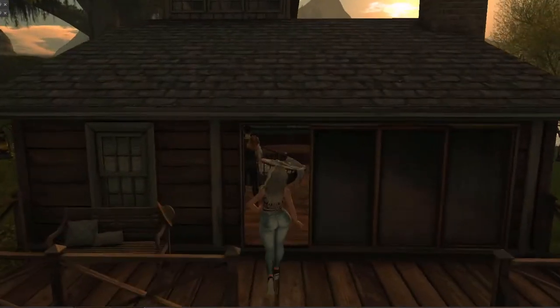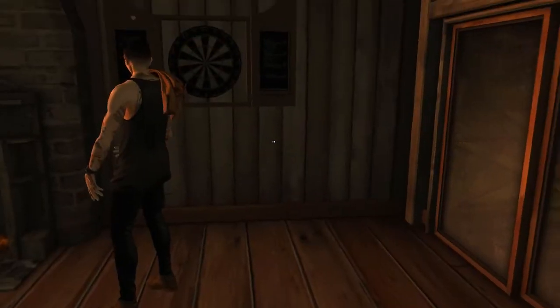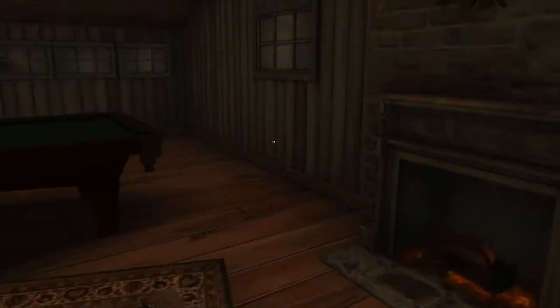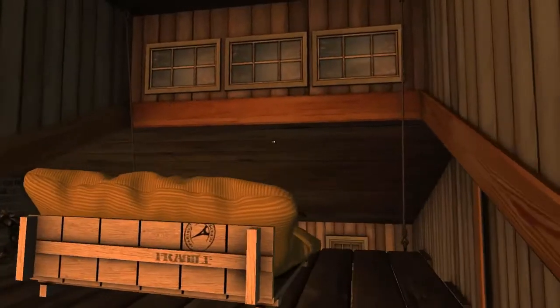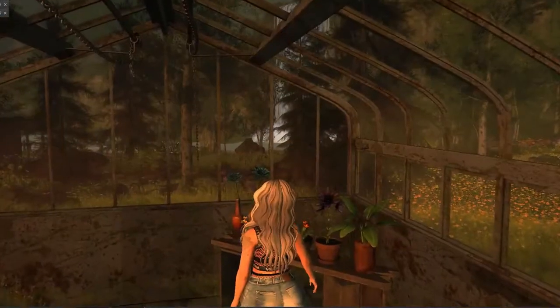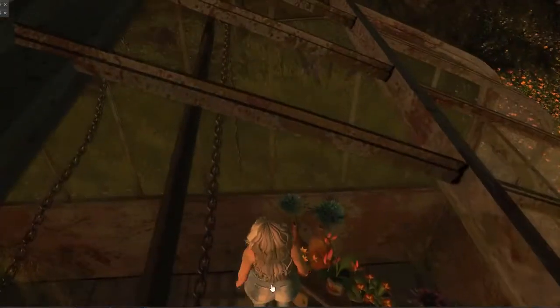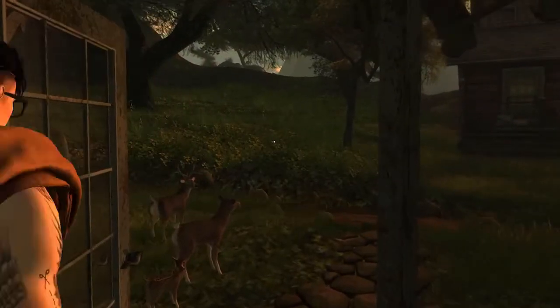Okay, let's see. Ooh. So cute. This is nice. Exactly. Think there's anything up there? It's a strange looking couch. Okay. This greenhouse is pretty actually. Look at the waterfall. Oh my god, so cute. You see it? We need to go there. We have to go there. Let's run. Me first.